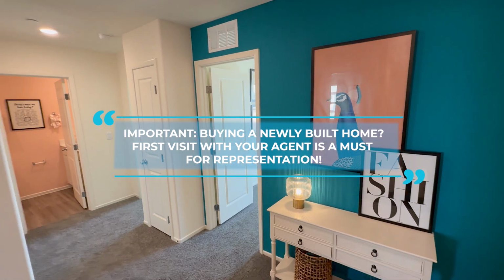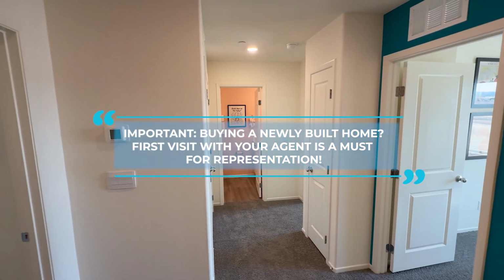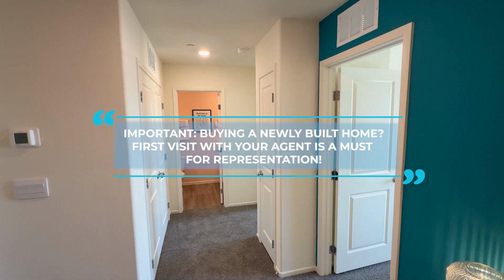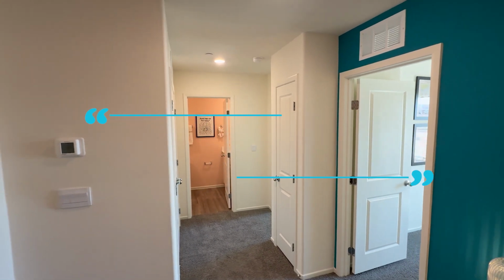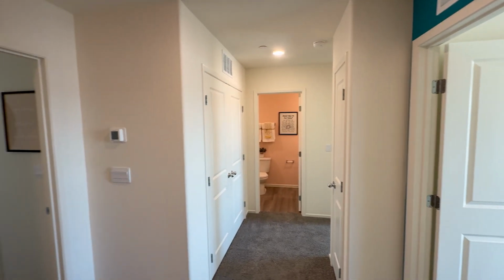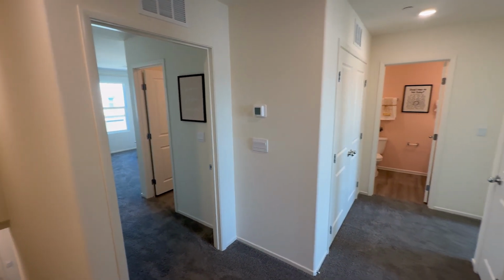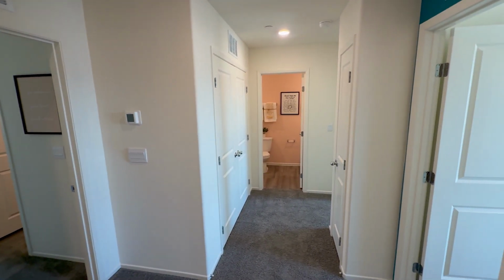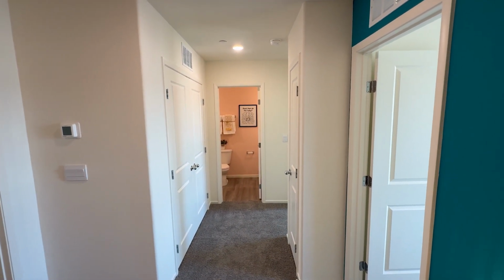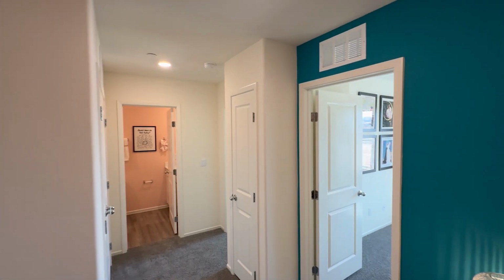Because if we don't, the builder will not allow us to help you later. And at the end of the day, guys, it's super critical to have your own representation. I'm not just saying this so you could call me. If you're using another realtor, just giving you the heads up that we're here, we're on your side, guys. If you think about it, don't get me wrong, the builder's agents are awesome. But at the end of the day, who do they work for? The builder. So you don't have to be a rocket scientist to figure that out.